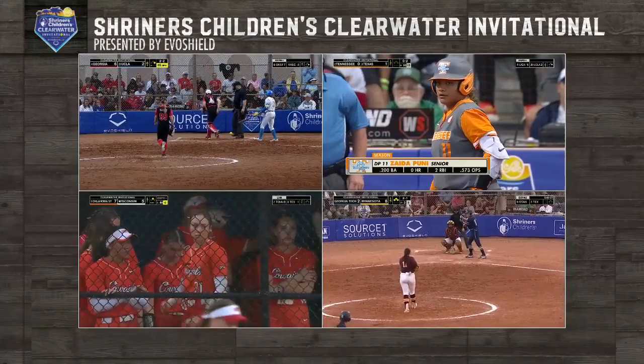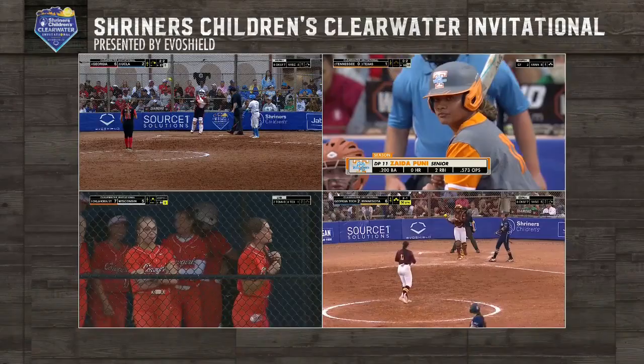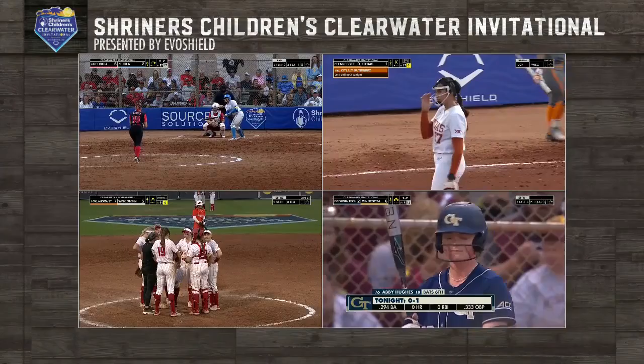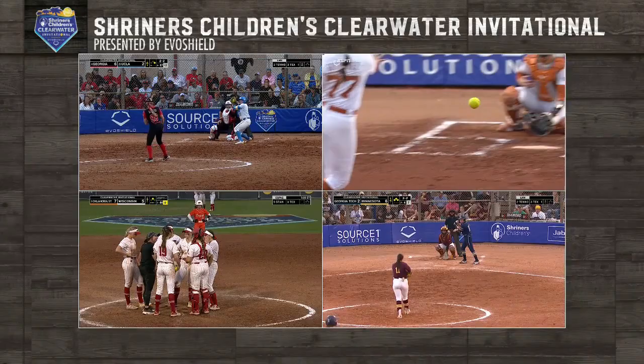Upper right is Tennessee, Texas on Longhorn Network with Zeta Pooney up at the plate. Yeah, Texas definitely a team that stood out on opening weekend, offensively and in the circle, a deep pitching staff for them. Added freshman Tegan Kavan, who pitched against UCLA on Friday of opening weekend and looked just really strong.